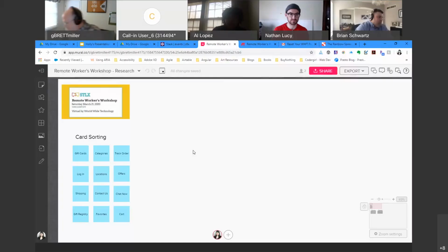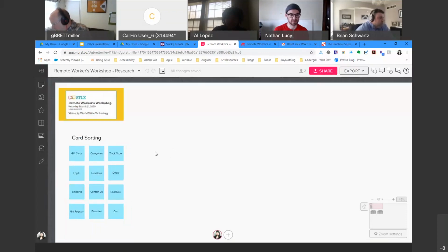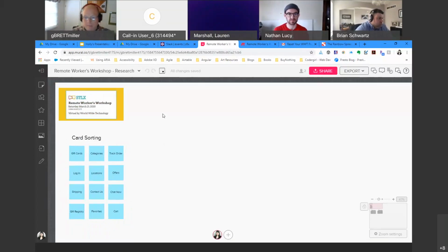Maybe you're trying to figure out the architecture for a website, or you're just wanting to understand how people would group or categorize things. You can do a card sort. I made this one really small just for demonstration purposes.